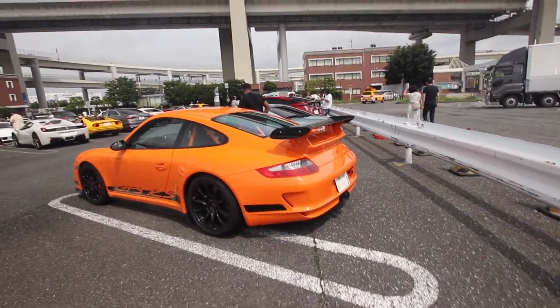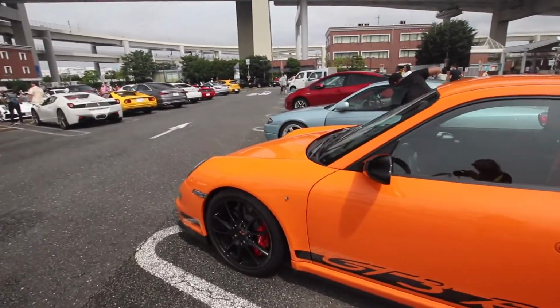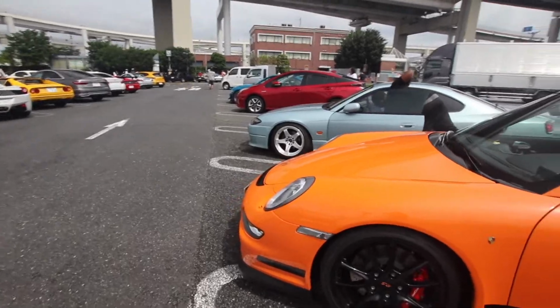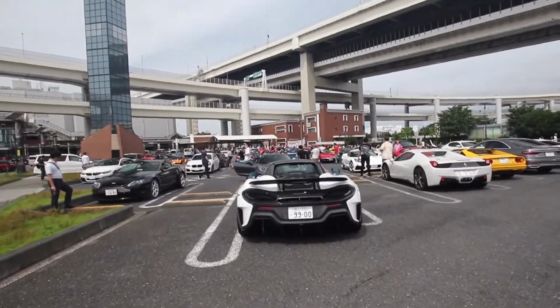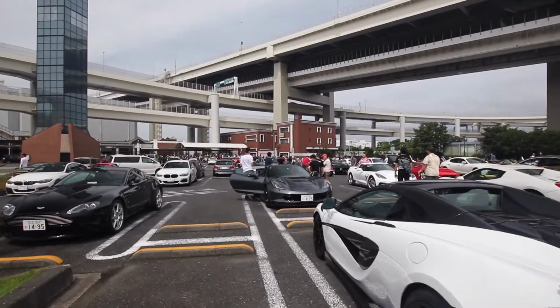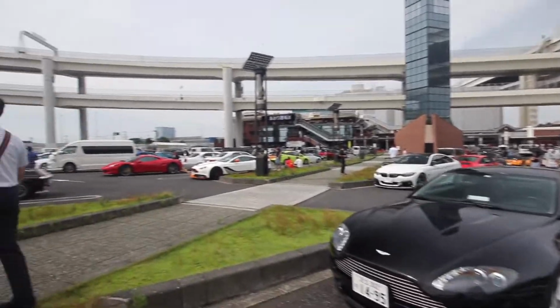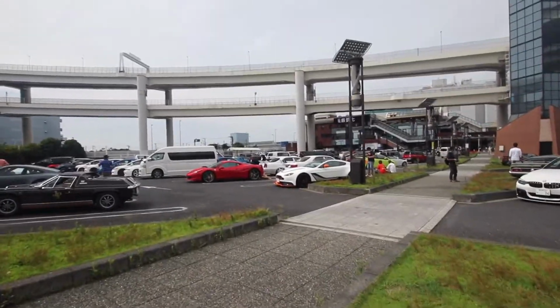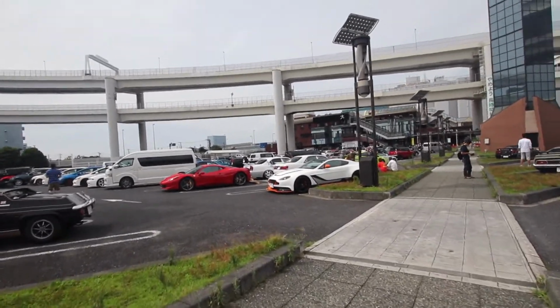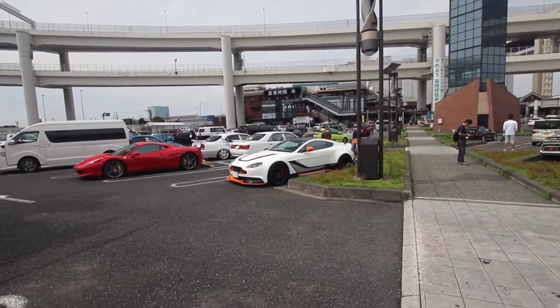997.1 GT3 RS. I think it's a 0.1. It might be a 0.2 with a 0.1 color paint. But 600 LT, all good. Corvette Z06, also really nice. Over here, we've also got a Vantage. And speaking of Vantage, over there we've got our good friend, the GT12. We've seen this guy a couple times, but really, really nice.